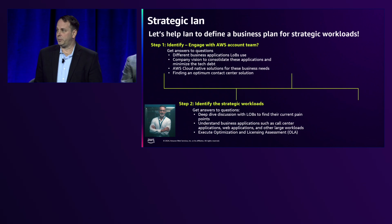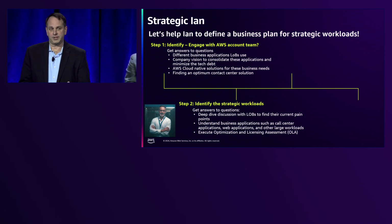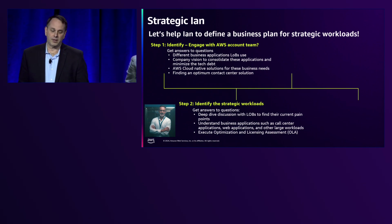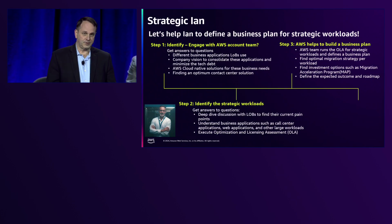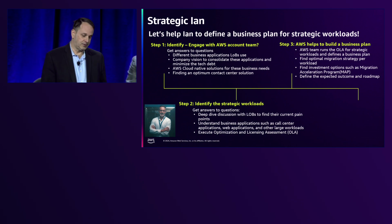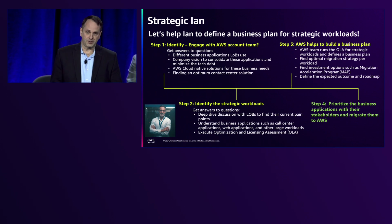A big part of this would be executing what we refer to as an OLA, or an optimization and licensing assessment. This takes a look at the ecosystem that's running, understands what the utilization of those assets are, as well as the licenses associated with that, so that we can help Ian make informed decisions around modernizing his applications. We would then take the output of that OLA and present a strategy and a plan on how to implement a modernization strategy within AWS. So, we would prioritize that for the most impact.